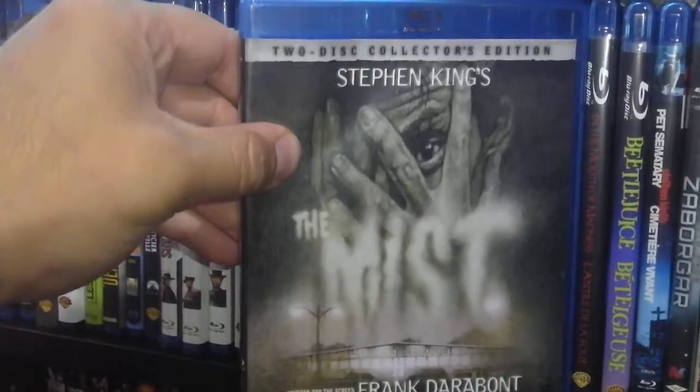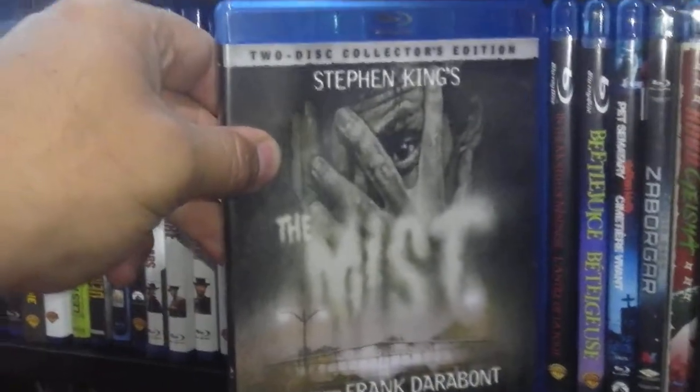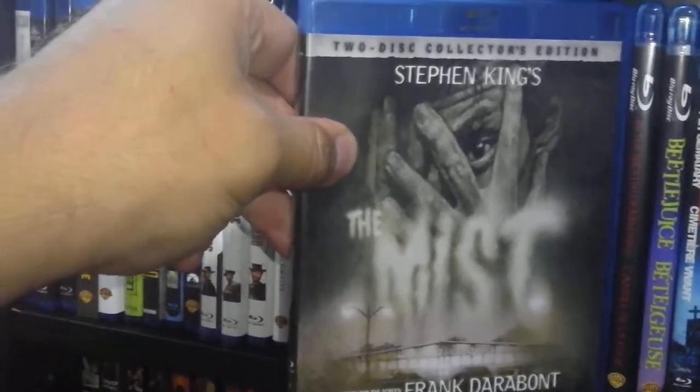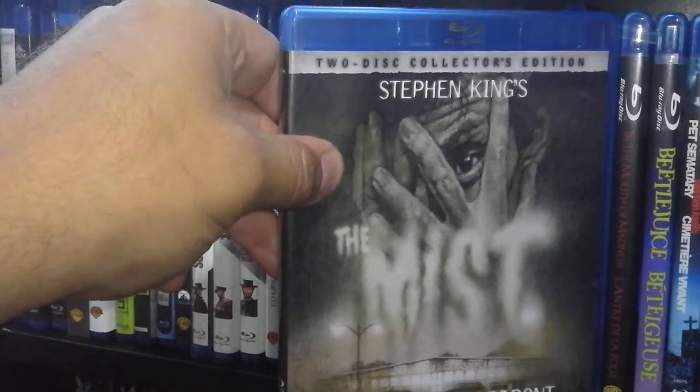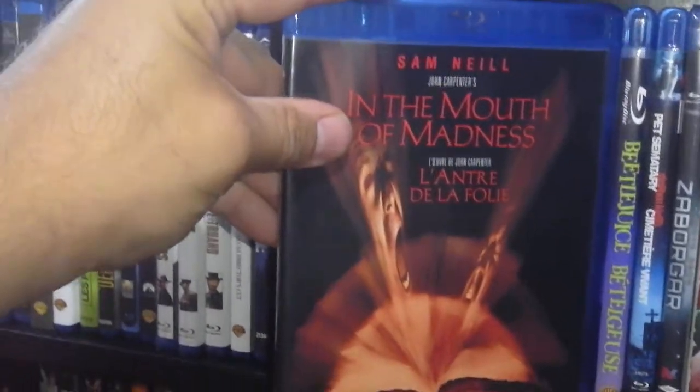Stephen King's The Mist. This is the 2-disc with the black and white version. Definitely check this film out in black and white if you've never checked it out before. It looks fantastic. It really adds a different kind of element to the experience. Really good. I love The Mist, and I fucking love the ending of that film.